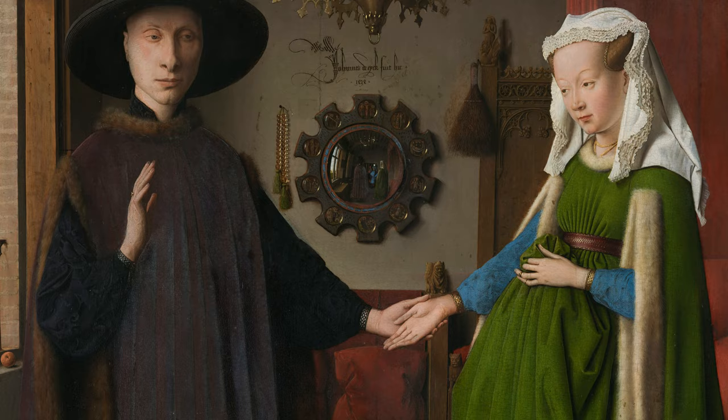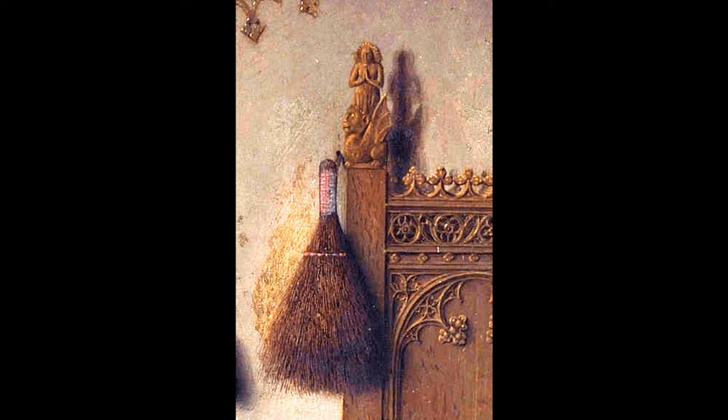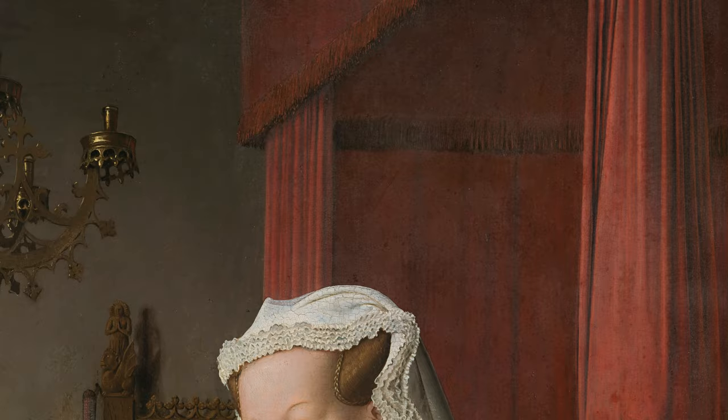The couple's clothing, made of expensive fabrics and dyed with rare and costly colors, showcases their wealth and fashion sense. The furniture in the painting represents luxury items that were not commonly found in households during that time. The bed settle and cushions are indicators of the couple's high social status.